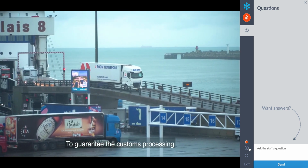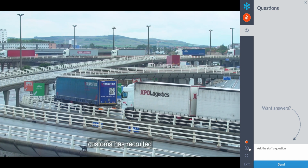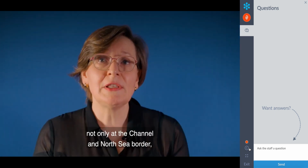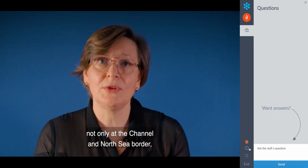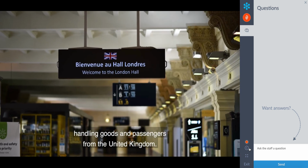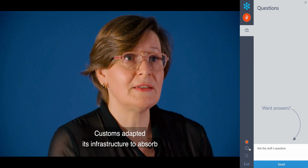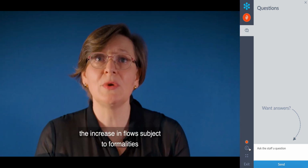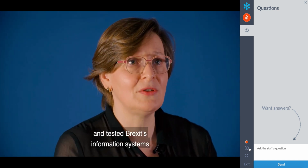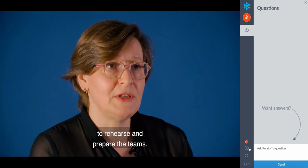To guarantee the customs processing capacity for these flows, Customs has recruited 700 officers and adapted its structure not only at the Channel and North Sea border, but also in all airports and train stations handling goods and passengers from the United Kingdom. Customs adapted its infrastructure to absorb the increase in flows subject to formalities and tested the Brexit information system using blank runs to rehearse and prepare the teams.